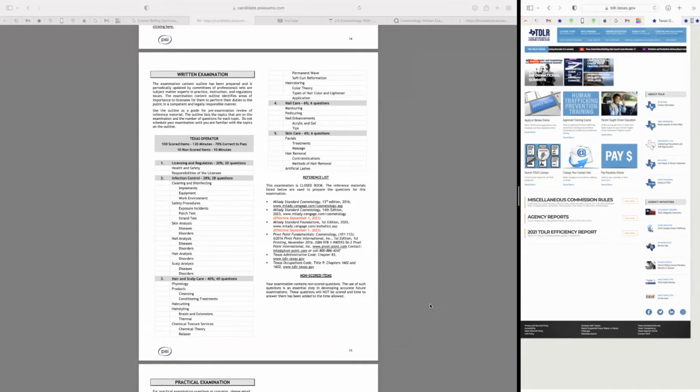It is 28% of your exam and will have 28 questions. The questions will range from topics over cleaning and disinfecting, your implements, equipment, and work environment, safety procedures such as exposure incident, patch tests and strand tests, skin analysis, the diseases and disorders of them, nail analysis, diseases and disorders, hair analysis, disorders, scalp analysis, diseases and disorders.